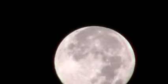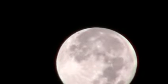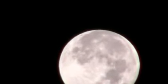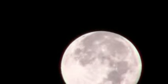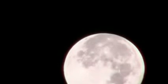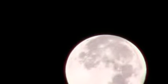Now, this is a harvest Moon. It would indicate to a farmer to harvest in the Northern Hemisphere. We are at 41 degrees north at Rome.